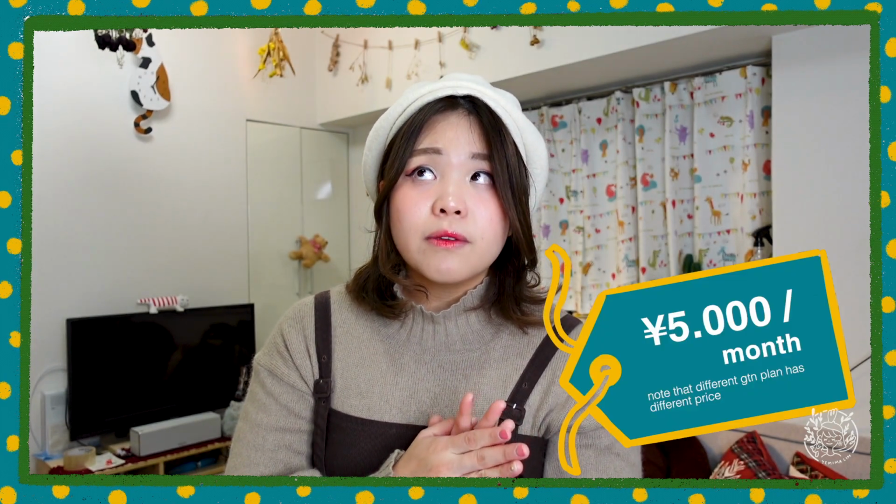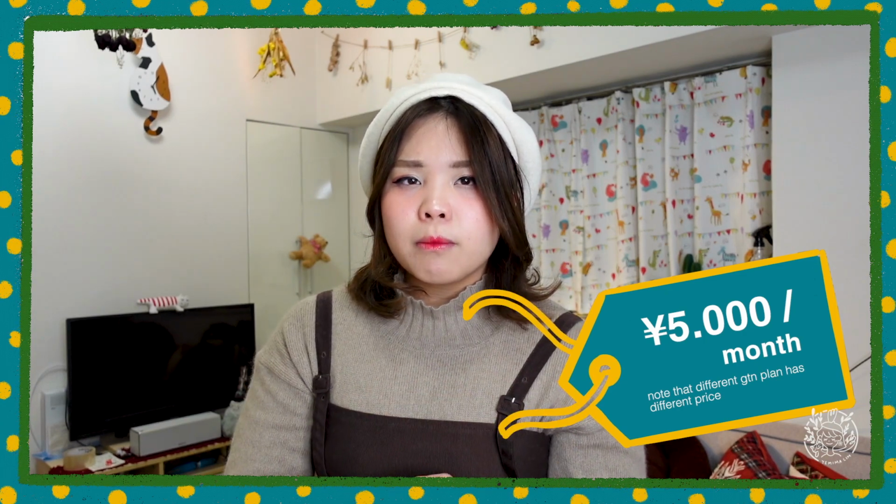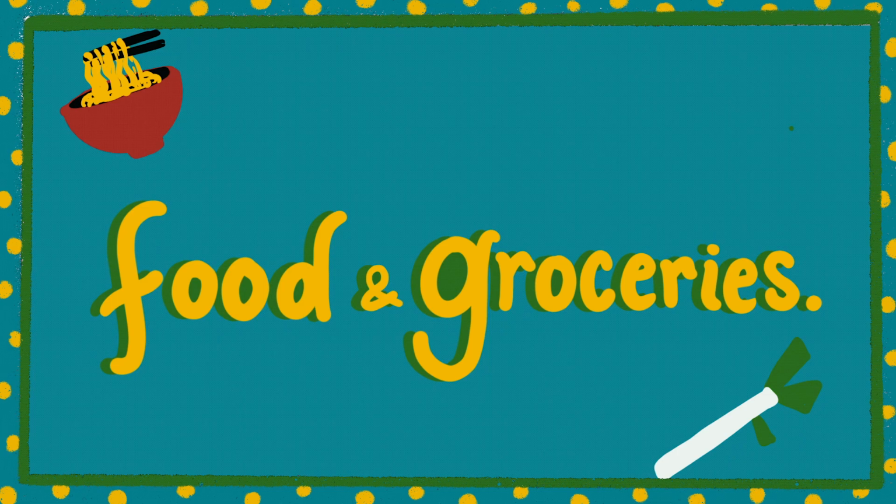And if you're looking for a SIM card, I recommend you look for GTN because they have English customer service that can help their customers a lot. When I used a GTN SIM card, it was 5,000 yen per month. It was okay, but my problem was the internet was super slow. It was sky hodai, but in the end they limit the usage, and I always suffered because I had no internet. And next to that, let's talk about food.